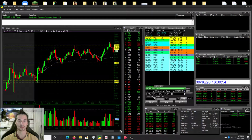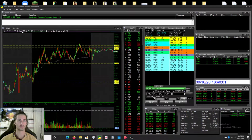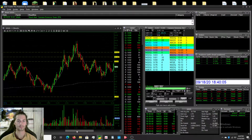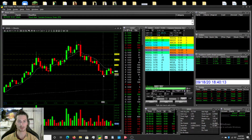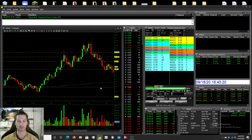And we got rejected and sold off hard. And I was forced to stop out here. And the reason my stop loss was there was because on that final attempt upwards, there was a pivot low here on the 1 minute. So I had my stop loss below there. You can see we barely got down. We held a bit of support there, but eventually we broke through and I was stopped out.